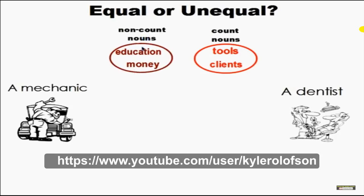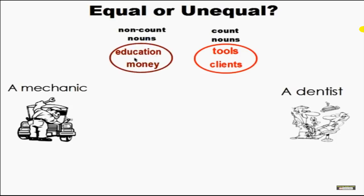Now, education and money are non-count nouns. That means I cannot count them. So I cannot say I have 1 education or 2 educations. No, I can't say that. So I can't count it. Money, same thing. I cannot count it. I can't say 10 monies. No, no, no. So these are non-count nouns. Okay, and these are important when we compare, especially when we're saying they're equal or unequal.